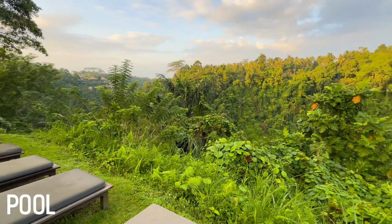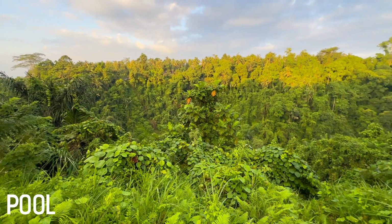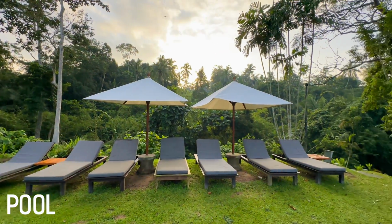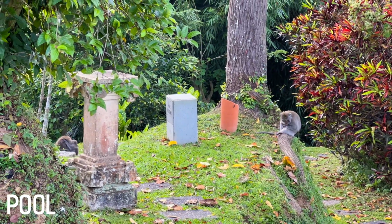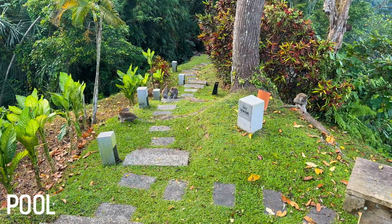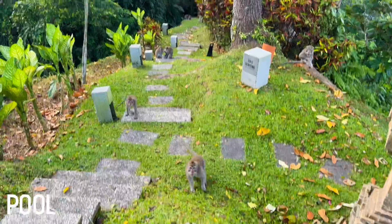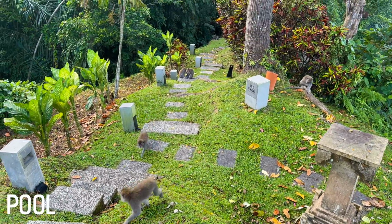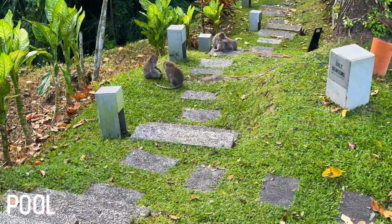And one of the best parts is there are actually monkeys by the pool. So when we first went down early in the morning at the end of the pool, there were all these monkeys just playing and kind of gathering together, and some of them were even wrestling. But it's just cool to see actual animals in nature that are not captive, just walking around in the wild.